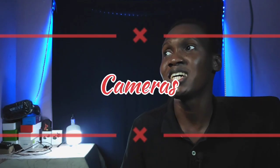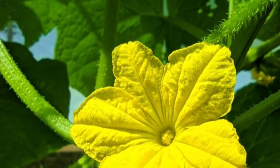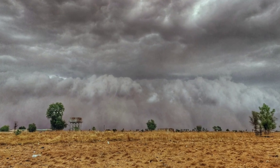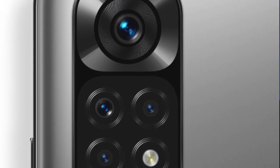Cameras. People always tell me, Jeff, how does your phone produce pictures like this? If I didn't know well enough, I would think this was from a DSLR. Many people believe that camera performance on a smartphone is based on the camera sensors at the back. If I tell people I have a 64 megapixel camera, they nod their head and say, it's going to be good. It will take good pictures. That's only one half of the story.